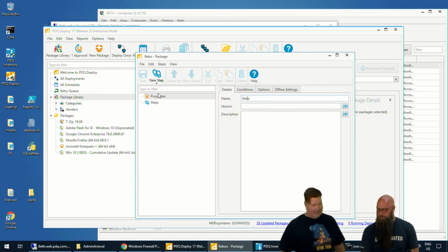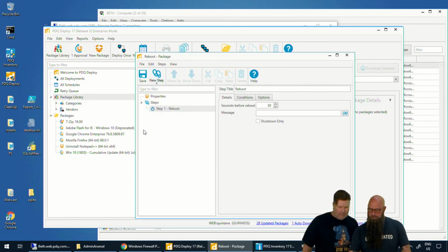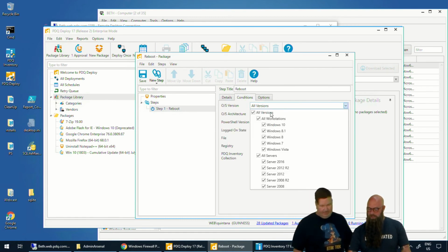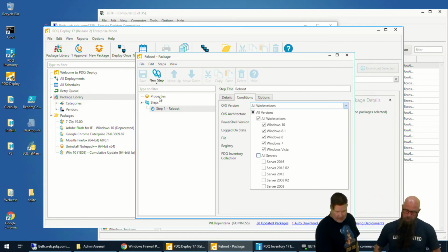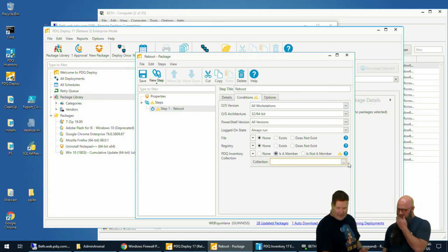We'll call this one a reboot. Yep. And then you create a new step, and it's just going to be a reboot step. And you could, obviously, set the number of seconds if you wanted to display a message or something like that. 2 seconds, 60 seconds, type in your message if you want. And in the conditions, I would take off servers. Ooh, let me show you what I'd add. Go ahead. I'm not done yet. Oh, you're not done? I'm stealing your thunder here.